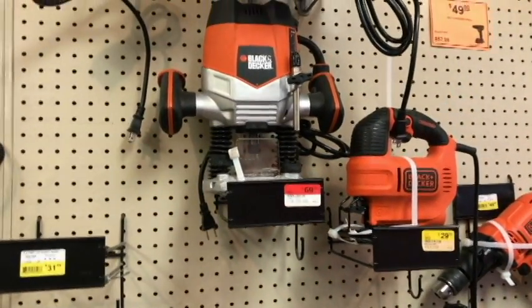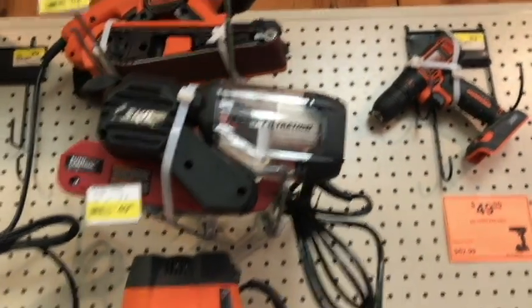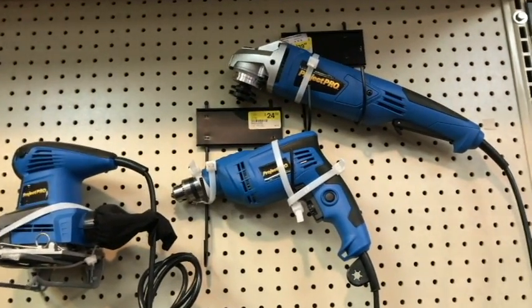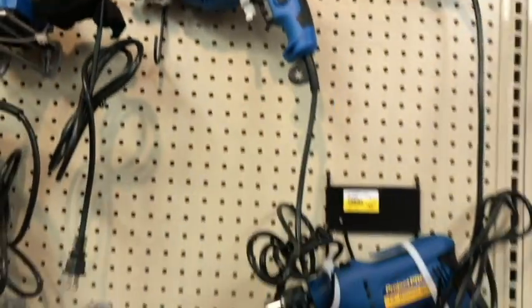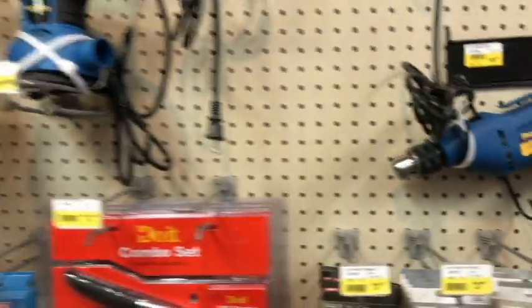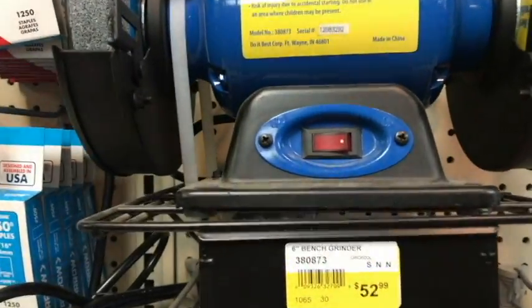But they did have some Black & Decker. For homeowner use, I think Black & Decker's okay. To me, there are far better brands out there for a fraction of the price. They did have this new company I haven't heard of, which is Project Pro. I've never heard of it before, but again, for homeowner use, they didn't look bad. They kind of reminded me of the Black & Decker lineup.